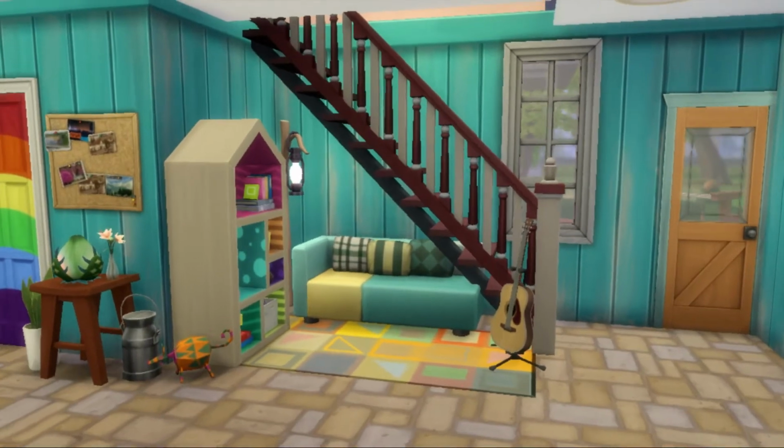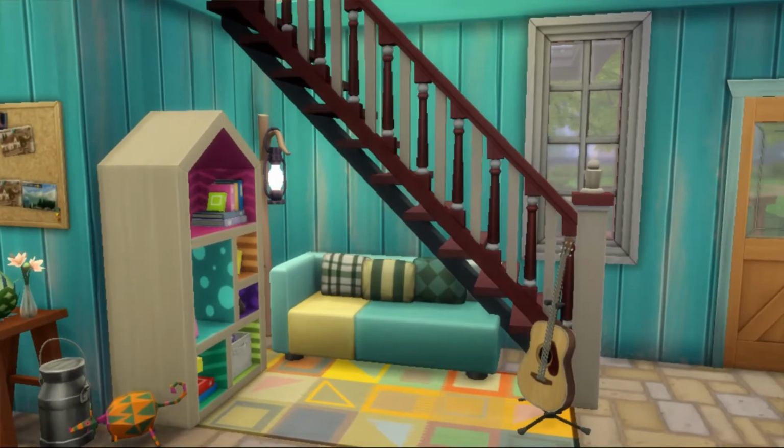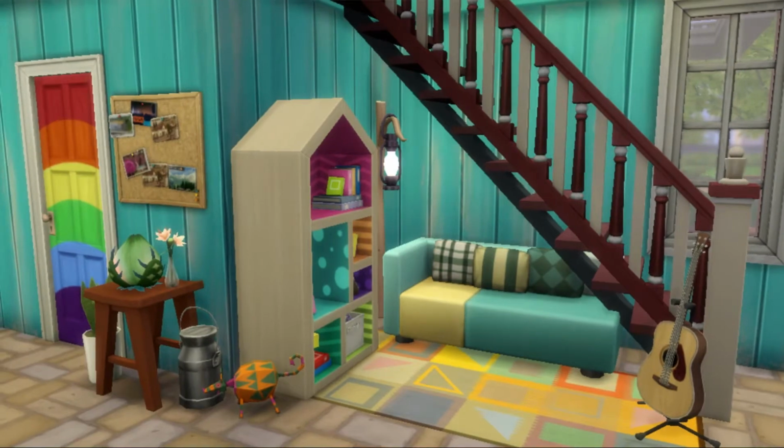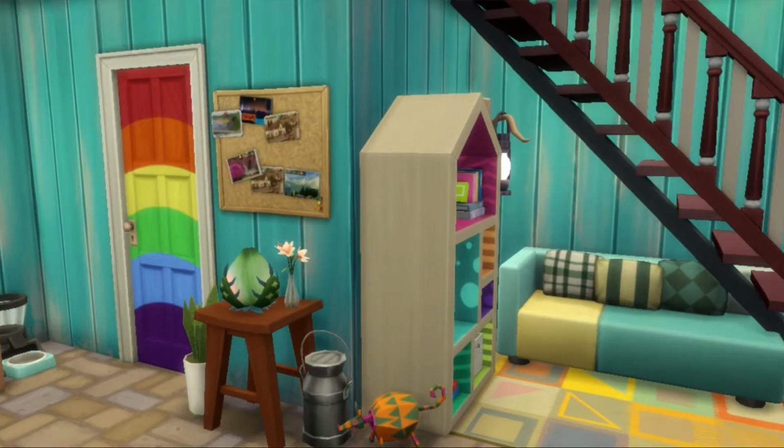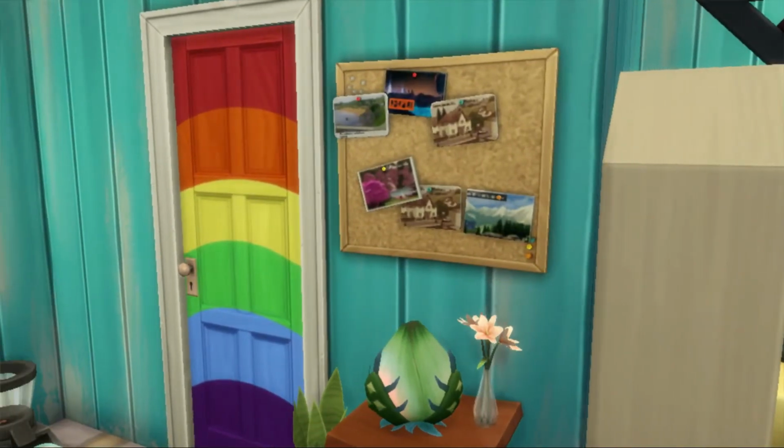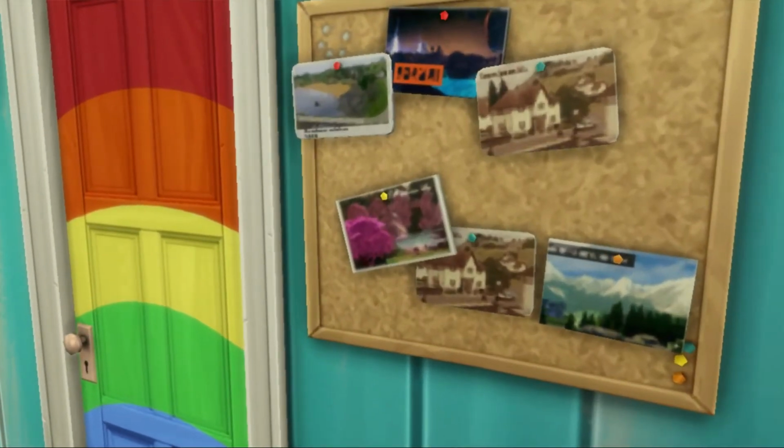This is her little reading area. She will sit here, she will read, she will snuggle up with her cat. She plays her music as well. She's a very creative, artistic sim, and she has her corkboard here with all the little places that she has visited, and she has plans to do so much more in terms of travel.